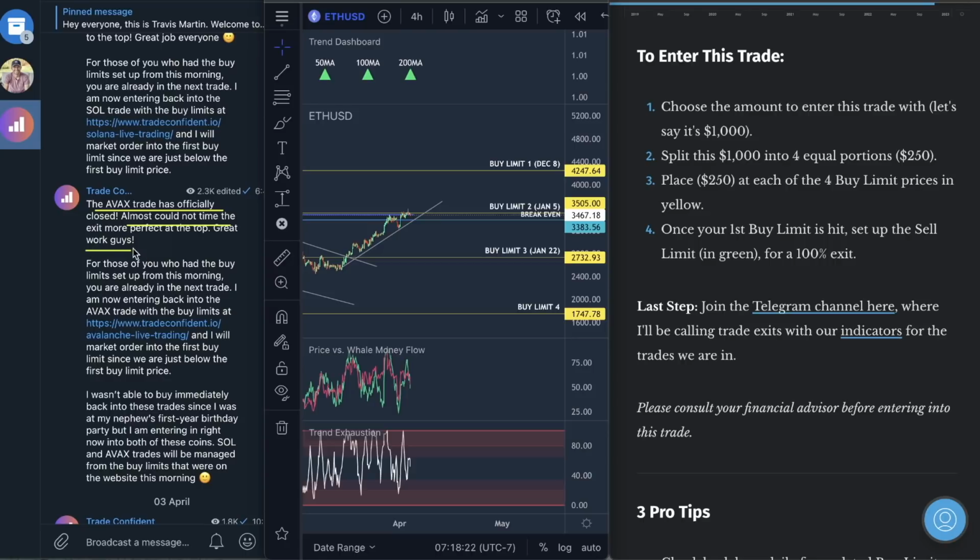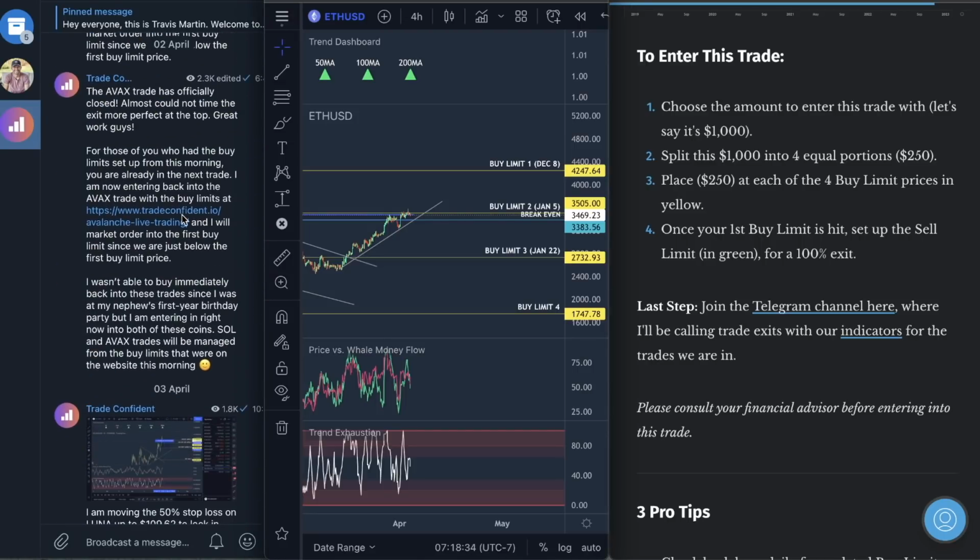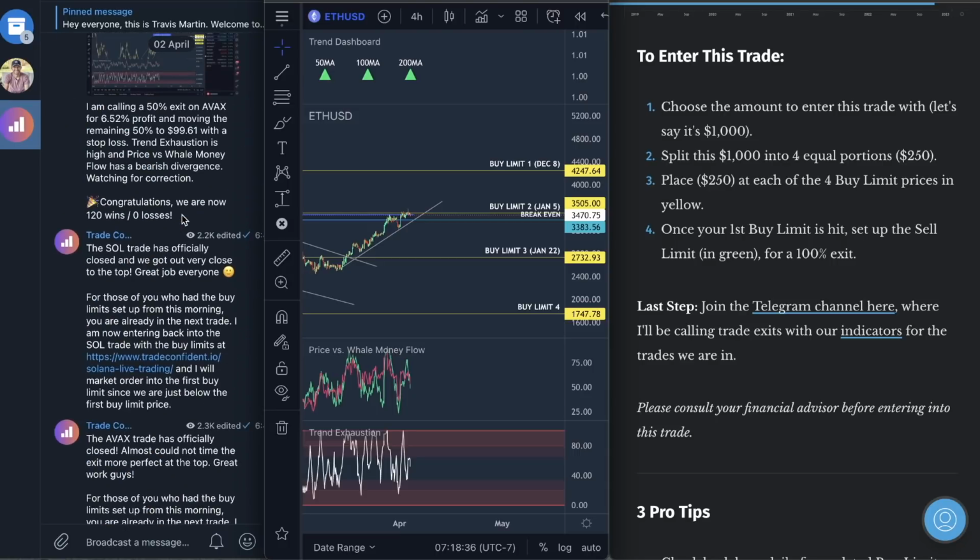So this is one exception here. I was at my sister's son, so my nephew's first year birthday party this weekend. So I wasn't able to enter in exactly right when the buy limits went off, but those of you guys tracking can. What I'm doing now is I'm calling out every time I get back into a trade, so you guys are able to actually get in with me. Just follow what I'm telling you.